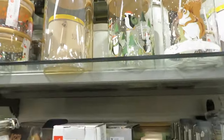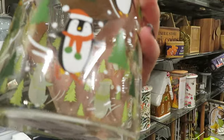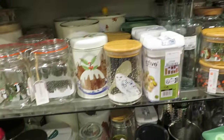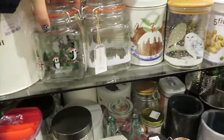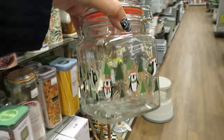Jars. Oh, look, a penguin jar for Lisa. I saw that. $5.99. She could put her tea bags in it, couldn't she? Or they've got like, oh, look at this one with a little lock top. That's nice too. That's $4.99. That's not bad, is it?